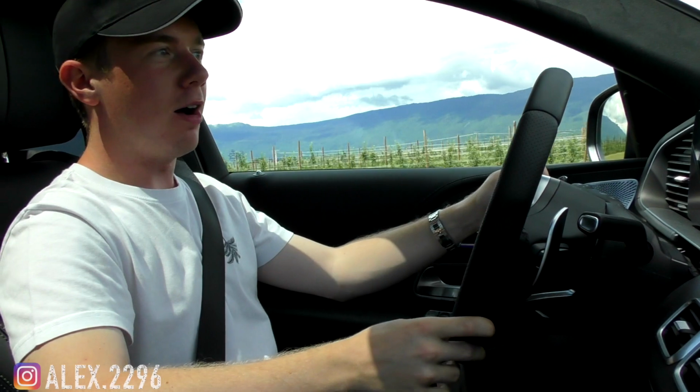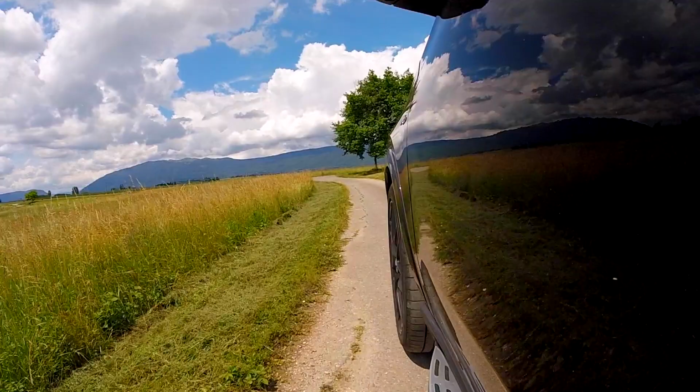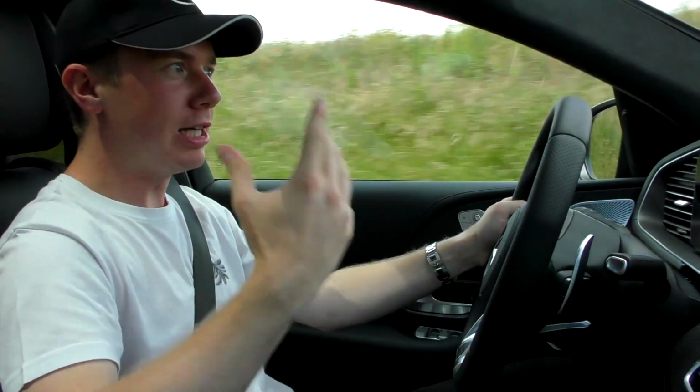Already on board of this GLE 53 Coupé. Let's hear the noise. Wow, beautiful. And it goes and goes and goes. The turbos are blowing inside.